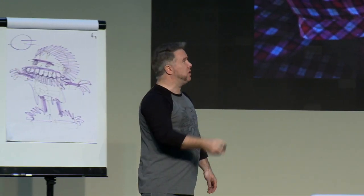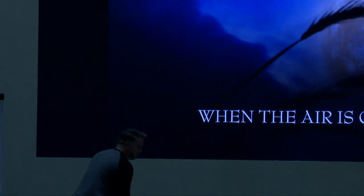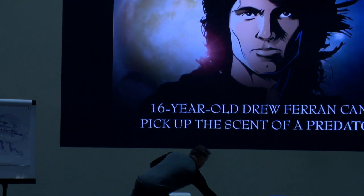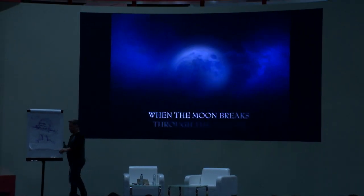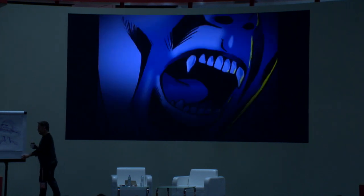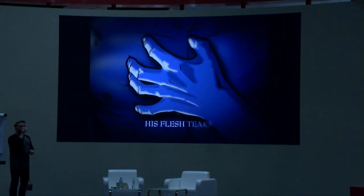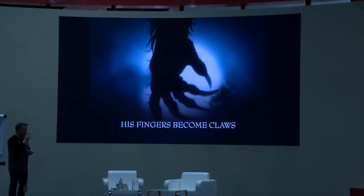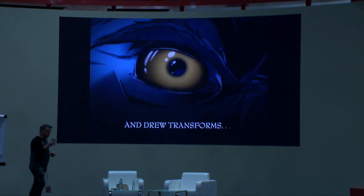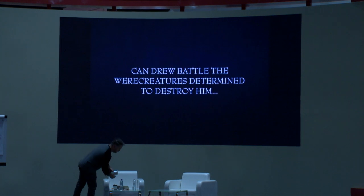When the air is clear, 16-year-old Drew Ferren can pick up the scent of a predator. When the moon breaks through the clouds, a terrifying fever grips him. His flesh tears, his fingers become claws, and determined to destroy him and master the animal within.